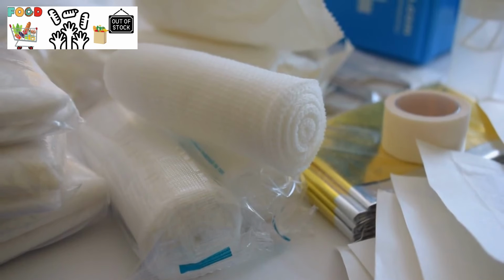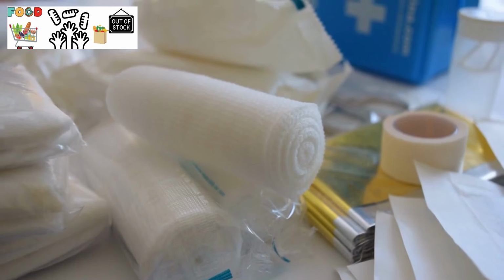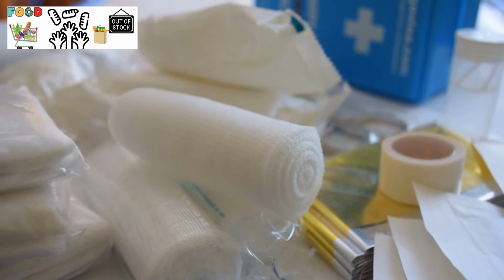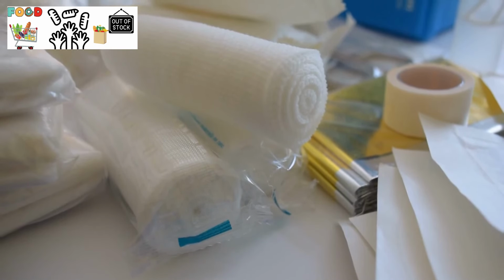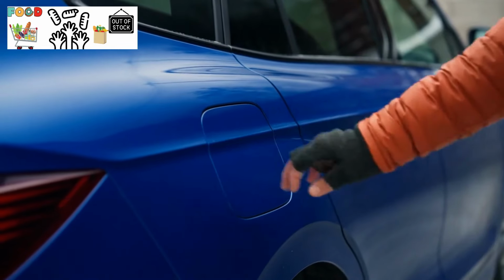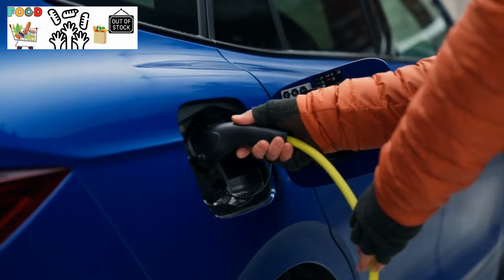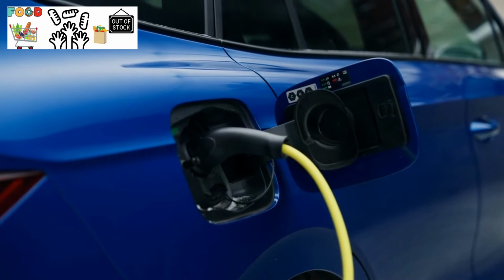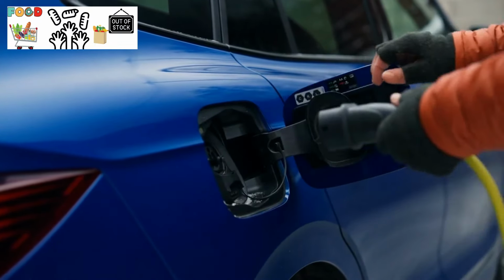In winter, if you end up waiting for help, even minor injuries can become more uncomfortable or serious in cold conditions. Stock it with essentials like bandages, antiseptic wipes, and any personal medications you might need. Lastly, keep a fully charged portable phone charger in your kit. In an emergency, your phone is a lifeline for communication, navigation, and even tracking weather updates. Just make sure it's charged regularly.